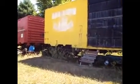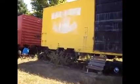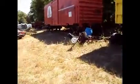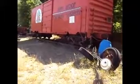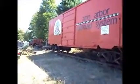It used to be on the Little Traverse Scenic Railway. It is no more. And it's on a little stub track here. It's not even connected to anything. Then we got an Ann Arbor 40-foot boxcar. This one with the Ferry in the Fog logo.